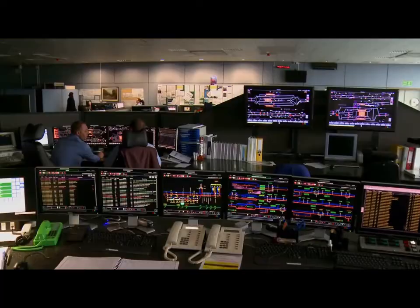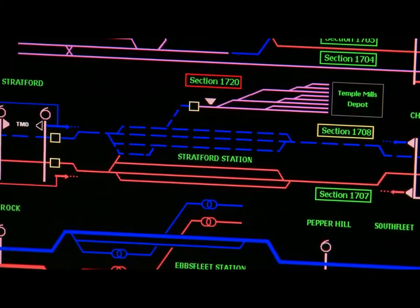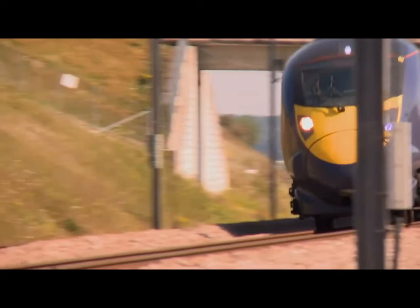Ashford covers a huge area, right from the Kent coast at Folkestone, right the way into central London. That is the equivalent of hundreds of the old style lever frame signal boxes. We don't just deal with standard trains here, as well as the commuter trains that we run. We also run the high speed trains into St Pancras and the Eurostar trains that come from Paris and Brussels.